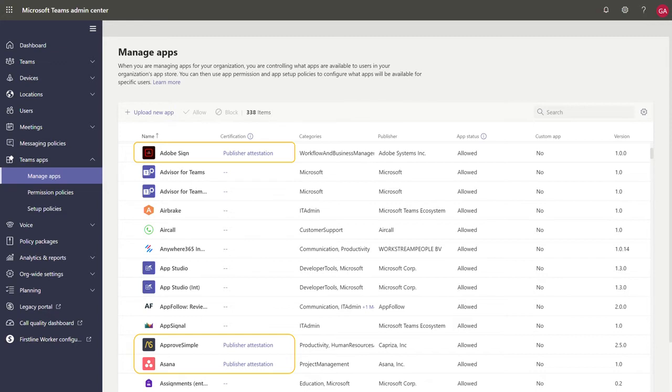There they are. Inside Teams, this is the admin console in Teams. We've integrated this into the admin console, so you can actually see the 3 apps that are, actually this should say certified. We took the screenshot before it was certified, but anyway, Adobe Sign is certified, and Approved Simple and Asana are attested. I'll show the logos of the 3 apps in a sec.